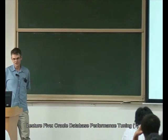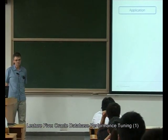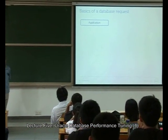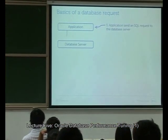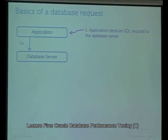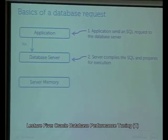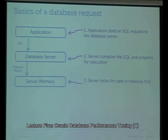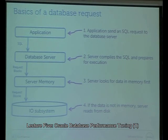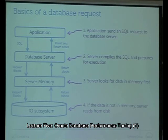So let's look at that again. If I'm an application, like a Java program, an application server, and I want to talk to the database, I send SQL to the database server. The database server gets the SQL, works out what to do with it, and then looks for the data in memory. And then if it can't find it in memory, then it goes and looks for it on the disk. And the disk is the slowest part, right? Disks are very slow. So that's the thing we want to do last. And then we send the data back to the application.